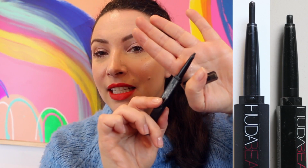All right, onto my eyeliner. I'm still going with the Huda Beauty Life Liner in Very Vanta. This is the one that's got the pencil on one end and the liquid liner on the other end. The liquid liner has pretty much dried up and it's very thick and gluggy, so to me, that's done. Now I'm just focusing on this end. It has not much to go. Look how little that is.